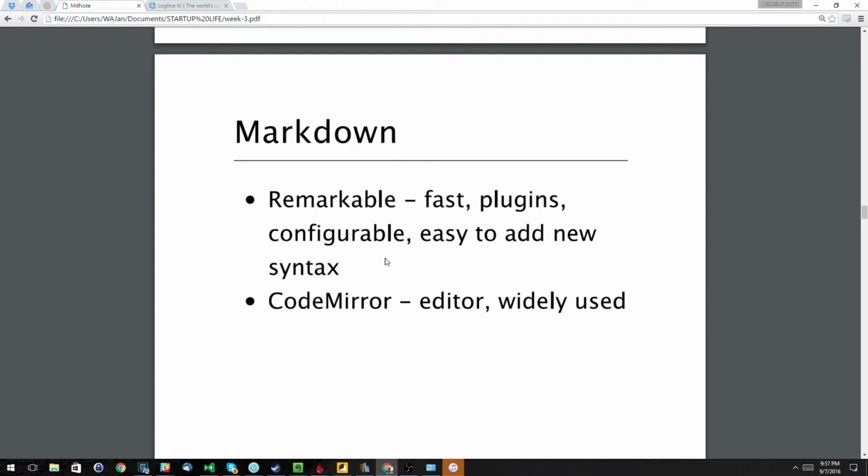I found some cool Markdown libraries that I'm going to use. One of them is Remarkable. Remarkable is a library that converts Markdown into HTML or whatever format. This is going to be great for preview. This is going to be great for compiling it. And it's really fast. This plugin's configurable, and it's easy to add new syntax, and that's the important part, because to use the format that I want of Markdown, I have to add a few extra rules. I'm excited that it's pretty easy to do so. I think that's the best part of it.